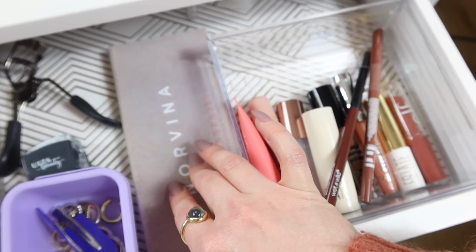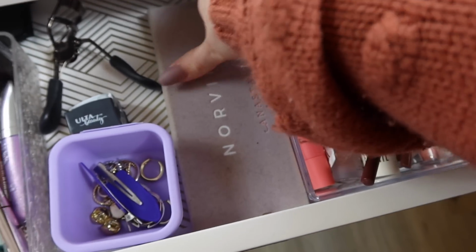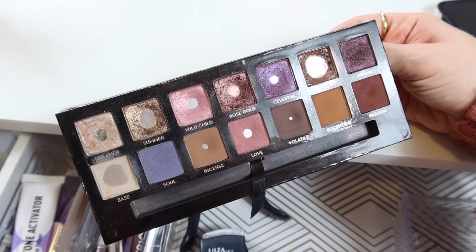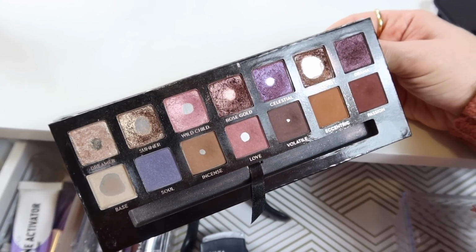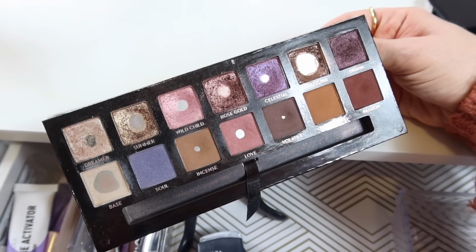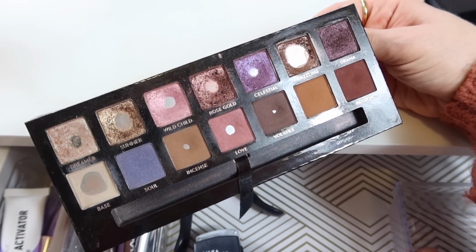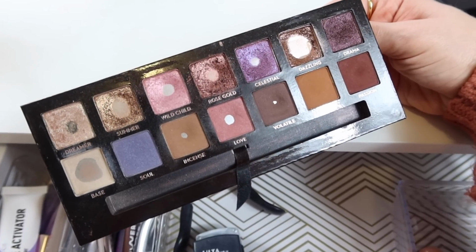I keep my ABH Norvina palette in here. I love this palette. I think I have decided not to retire this palette at the end of this year and just keep panning it because I love it and it's actually performing just fine. I don't know what I was talking about a while ago when I said the mattes seem to be not blending as well. I don't know. The last time I used it, it was very easy to work with.